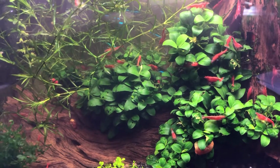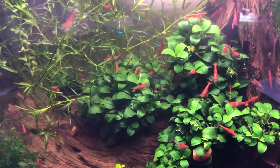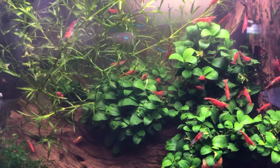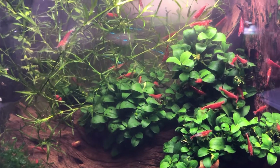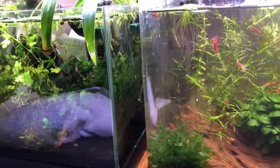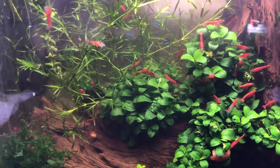They love the tannins. They can tolerate warm water, which I generally keep for my tanks because the nano heaters are set for 78. And for whatever reason, you add lights, you add the fact that they're next to other tanks, and you just get a warm water experience.